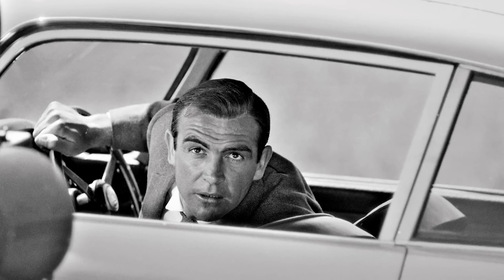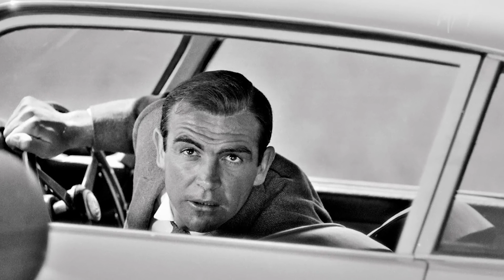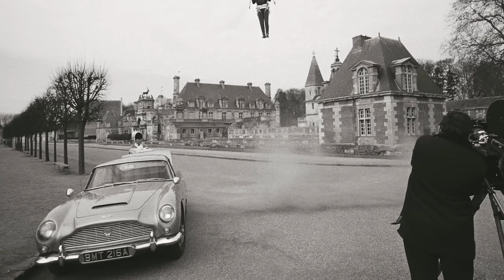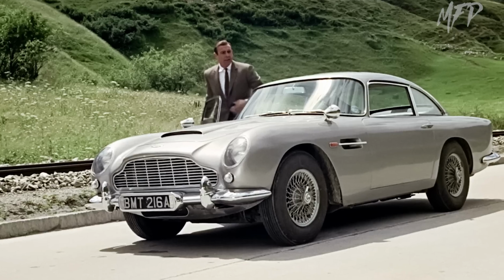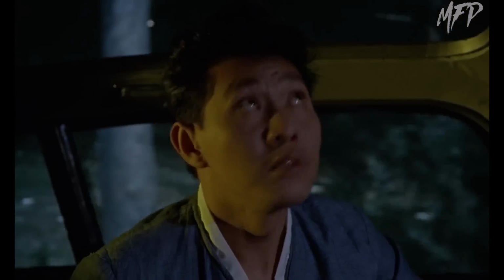Leaving a lasting impression from there on, the Aston Martin DB5 has remained the signature vehicle for James Bond and appeared numerous times throughout the decades in various installments, most prominently in the Daniel Craig James Bond series, and continues to remain a favourite among many.